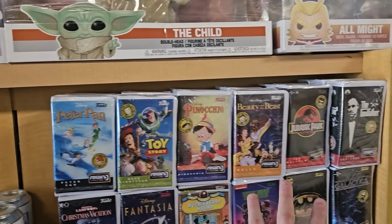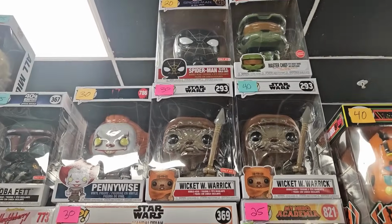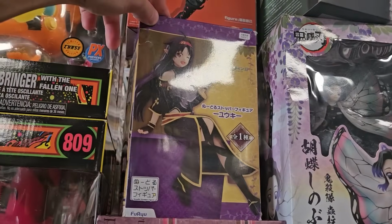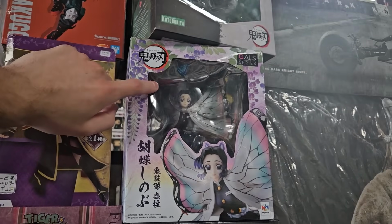They also have a bunch of Funko Rewinds here. This is their like 10-inch pop section, if I'm not mistaken. So they have a bunch there. All kinds there. Oh, that's actually pretty cool from Sword Art Online. I like that figure. We also have Shinobu there.